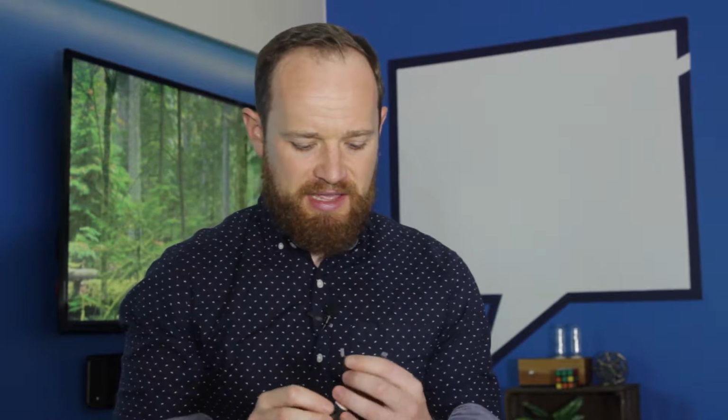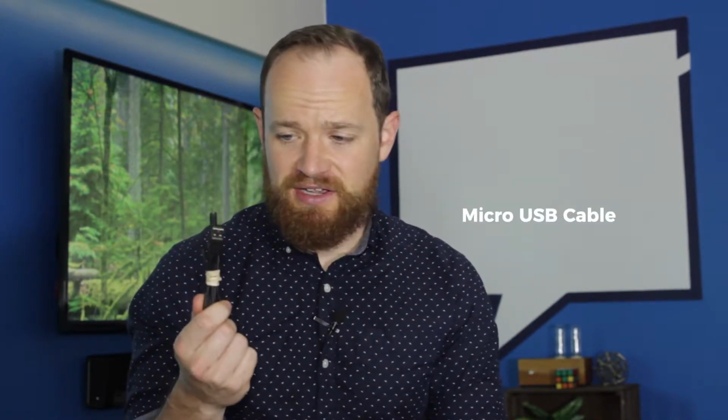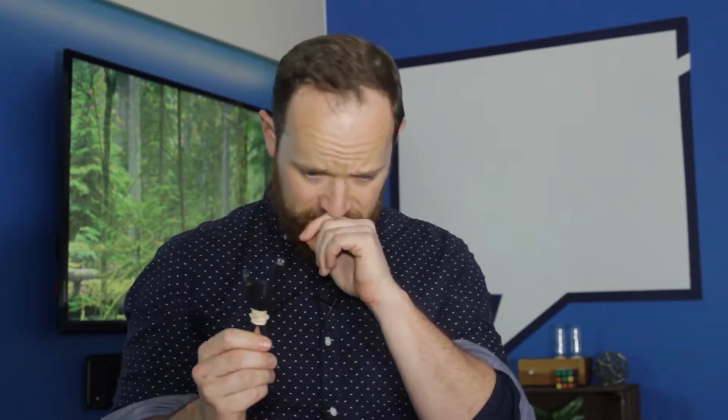I have one other cable here, which is a micro USB cable. I use this for my Kindle. I just find that it's easier to connect with that, and there's a lot of devices that I have that use this connector. So I don't want to use up one of my USB-C ports with adapters and stuff like that. But on the subject of adapters, I have a bunch of little dongles.